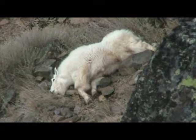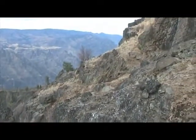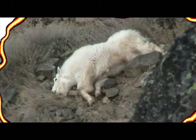There's my goat. We thought it was recording, but it wasn't, and he is definitely dead. We're gonna go down there and get him. I shot him up on the hill right up here, and he rolled from about there down to there, and he is positively dead. We'll go down there and take a little better look at him and get some more video.